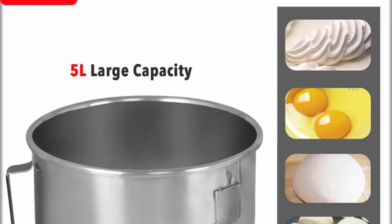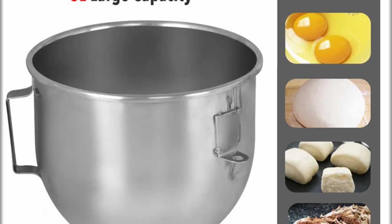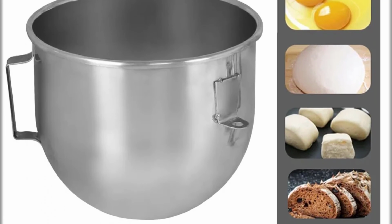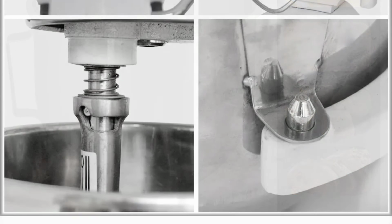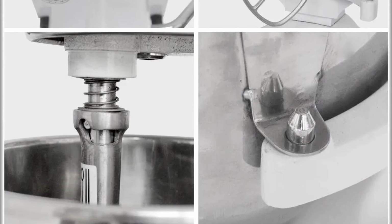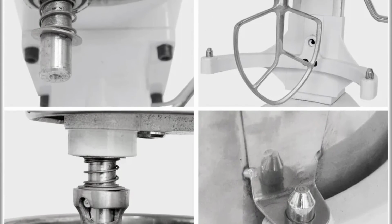The stainless steel mixing bowl not only looks sleek, but is also easy to clean and resists stains. The included accessories, including the dough hook, flat beater, and wire whip, are of excellent quality and enhance the mixer's versatility. One standout feature of the XEOLEO LFB5 is its bowl lift design.